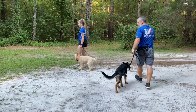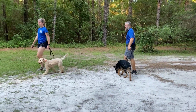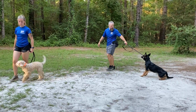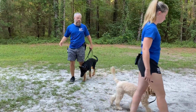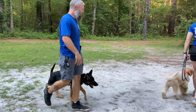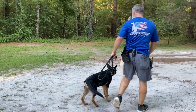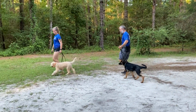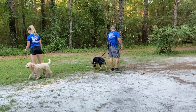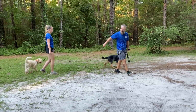And of course, they've been at a down stay here for a couple of minutes in proximity of each other. So again, using trained dogs for something like this is going to be very beneficial because you can do things like that, put them in proximity and whatnot. So after we do this a little bit, Leia is showing some interest in Sunny. So good there. We're going to go ahead and turn to the right, and we're going to just shift this circle backwards. So now Aaron's behind me.